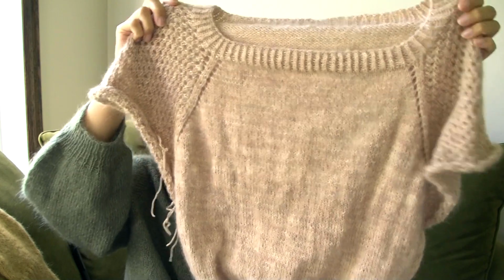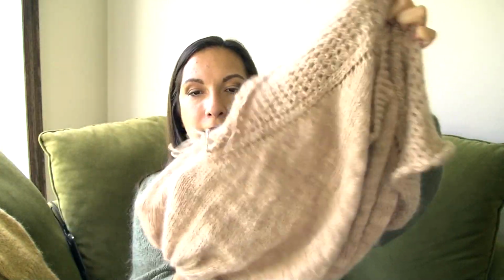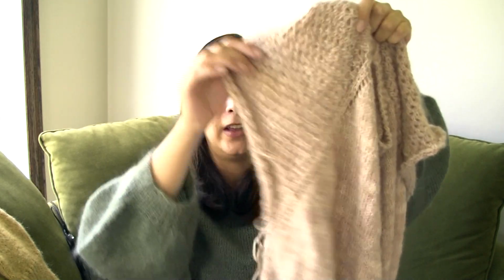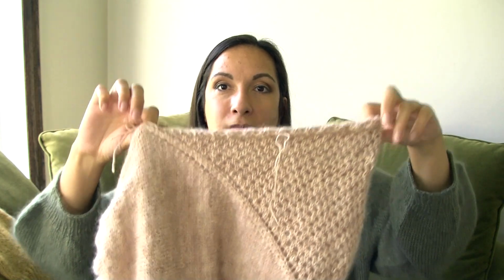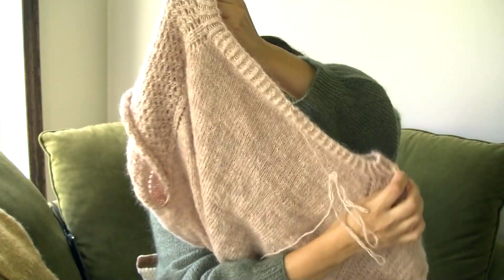So I have knit the yoke, and I'm currently working on the body. And then I've got the sleeves to do. Now I'm a little nervous because this sleeve hole is quite big. So I'm wondering how big these sleeves are going to be. They're supposed to be a balloon sleeve, so that might be fine, that might work. It's stocking stitch through the front and the back, and then this eyelet lace pattern down the sleeves.